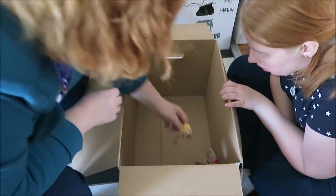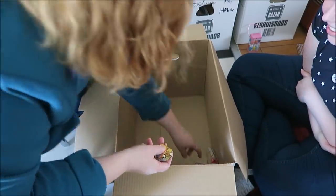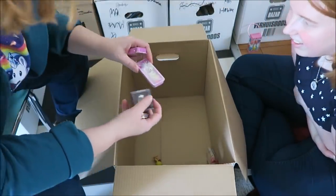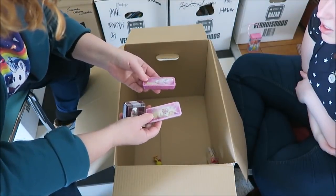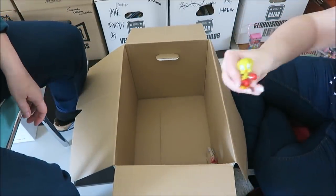What's this? Oh, another collection of my centimeters. Measuring tapes. Okay. And another collection. And then, oh, these are all collections. I used to collect tins. I still collect them, but just Disney and Hello Kitty. So this is all gonna go, but where?